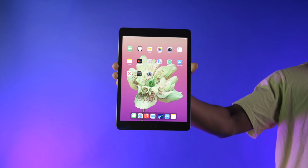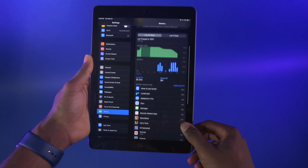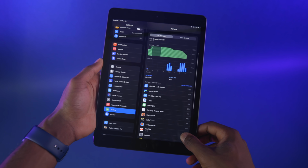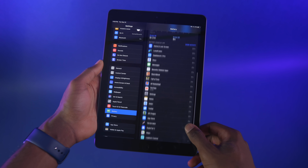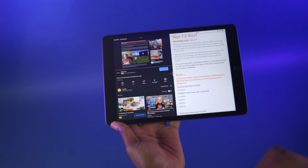Probably one of the best selling points of the entry-level iPad is the battery life. And this year, the A12 Bionic has brought even more improvements to the 8th gen iPad. With this processor upgrade, there's been an improvement in general efficiency, so Apple is claiming here that you can get up to 10 hours of use out of the 8th gen iPad, and I can definitely attest to that. Battery life has been great generally speaking.